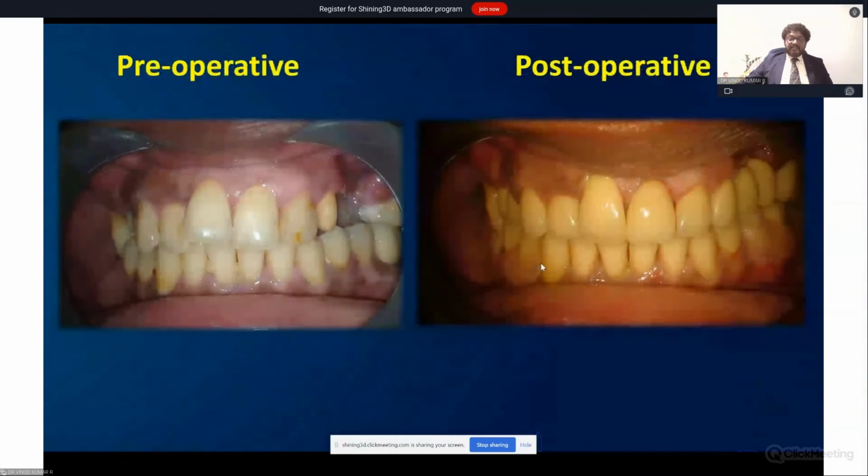And this is the final fit. I never had any error in fitting any of these crowns, and all of them fitted seamlessly, and the patient was happy. This gave me bouts of confidence in using digital technology, and I thank Shining 3D for producing such a wonderful scan tool which enhanced my practice, and this patient is going to bring me more patients. So when you upgrade to a technology, you should also think of all these things.